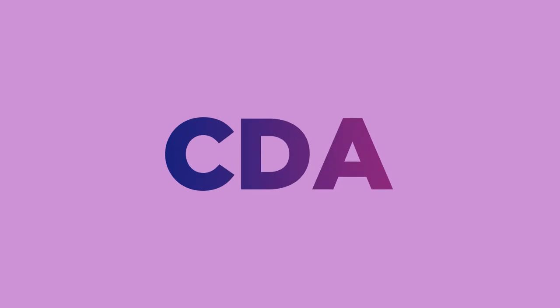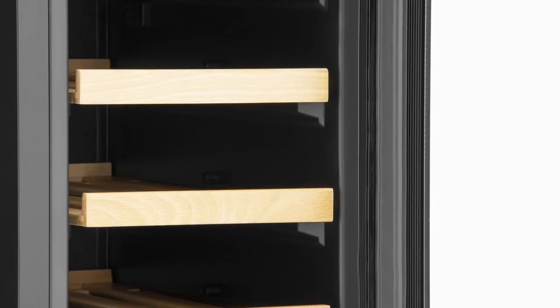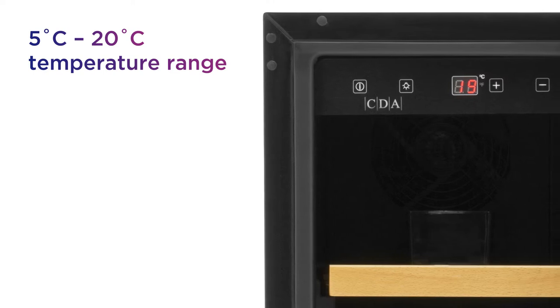Keep your wine on display in their own dedicated space and create the ideal storage conditions with this CDA wine cooler. Whatever bottles you've got, you can easily store them in a way that suits your needs, with a temperature range of 5 to 20 degrees Celsius.